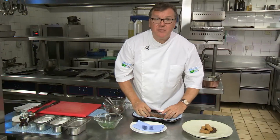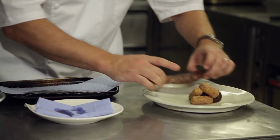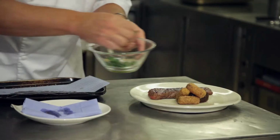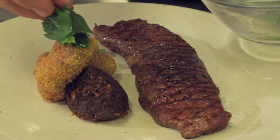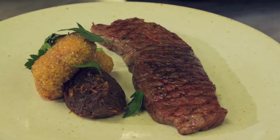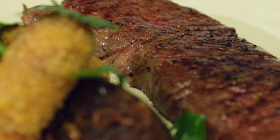And then we've got our Denver steak, which we're just going to pop along the side, just cooked beautiful and rare. And just to finish, some roughly picked parsley, which just adds a little bit of bite and colour to our dish at the end. And there you go, we've got a beautiful top quality Denver steak.